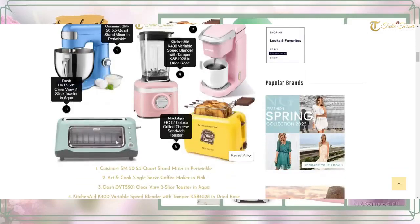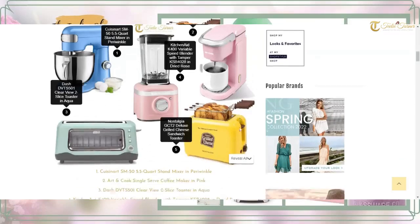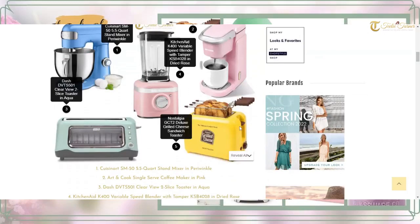In number three, we have the Dash Clearview two-slice toaster in aqua. In number four, we have a KitchenAid variable speed blender in dried rose. And in number five, we have the Nostalgia Deluxe grilled cheese sandwich cooker in a very happy yellow.